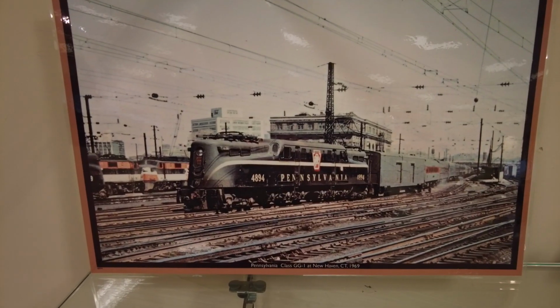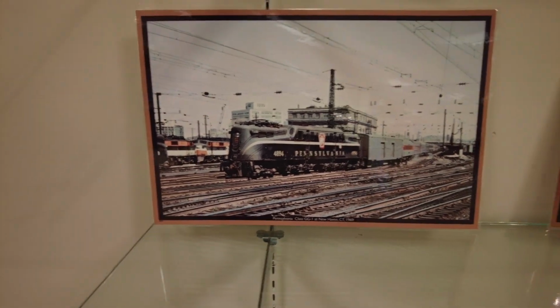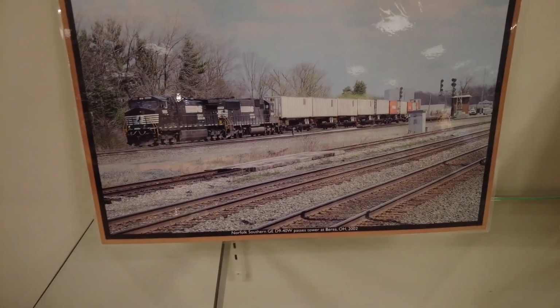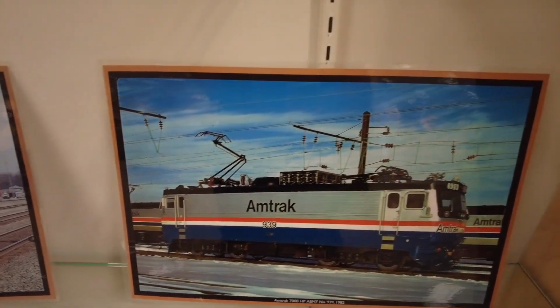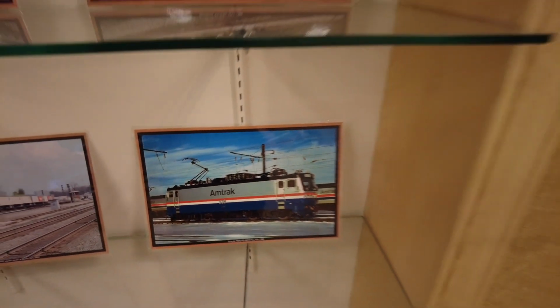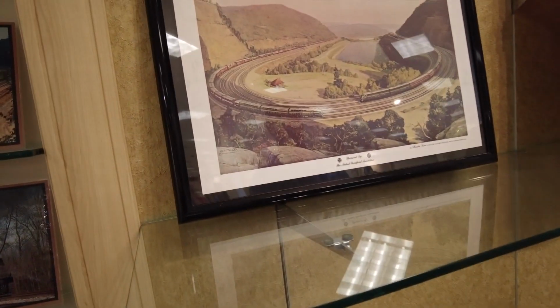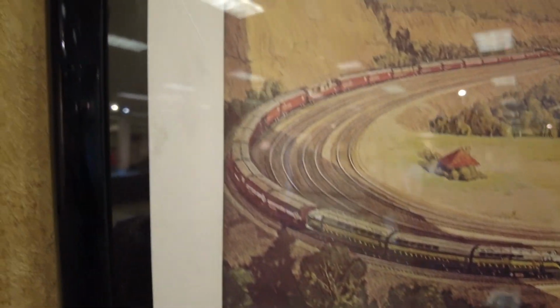And then we've got a Pennsylvania Railroad GG1 4894 at New Haven, Connecticut. It's kind of the northern reaches of the Northeast Corridor. Got Norfolk Southern in action out in Ohio. And we got the Amtrak that we saw when we first came in. Horseshoe Curve, back when it had four tracks instead of three. Two F units and a steamer coming. Sweet. Could you imagine being out at Horseshoe Curve when a steam engine comes through? Ah, the good old days.